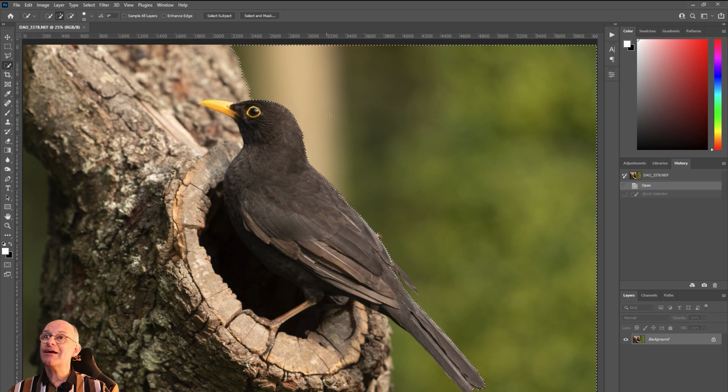If I drag out that quick select tool, what it's done is it's expanded until it's hit something of a different color or a different focus or just something that it recognizes as being different, and it's very quickly picked up the head of the bird. So where these dots are that are flashing, they're known as marching ants. That is the selection. So anything that I do now will only be applied within that selection.